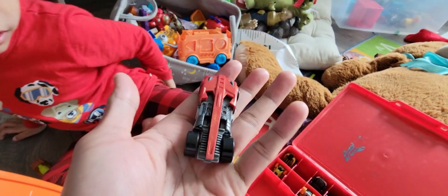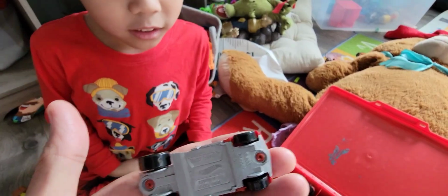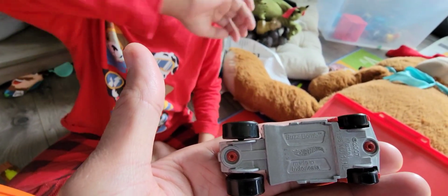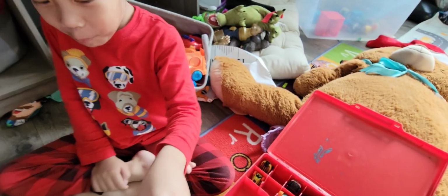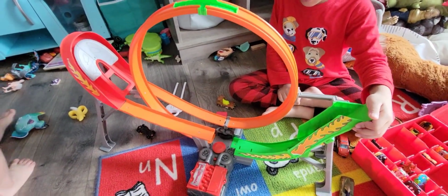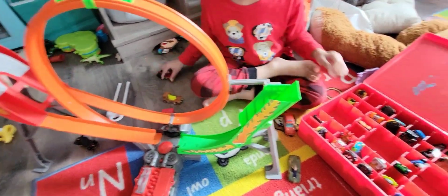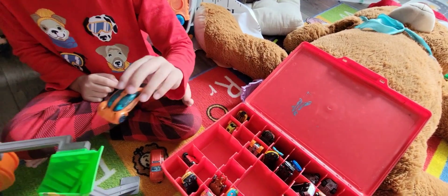Ooh, this is like a sports car, huh? Let me see. What's the name of this one? Buzz Bomb. A Buzz Bomb. Okay, wait for me. Whoa, look at that one. Oh, that's nice. That was a bomb. I know.